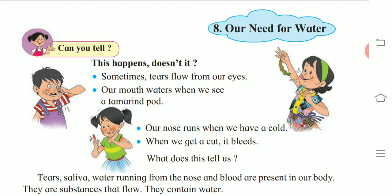My name is Shrutika Lohar from Devnar Colony Municipal English School number 1, and today we are going to read the 8th lesson from the 3rd standard EVS textbook, Our Need for Water. So let's begin. Can you tell, this happens, doesn't it?